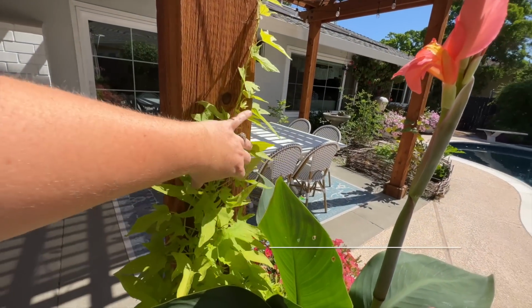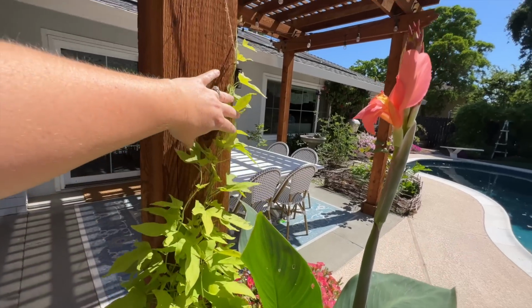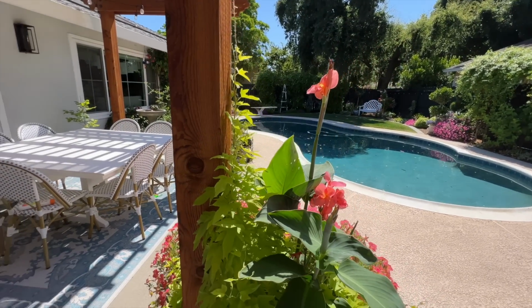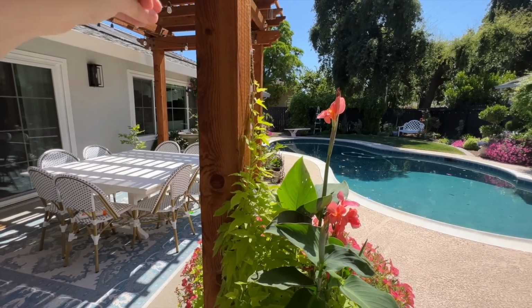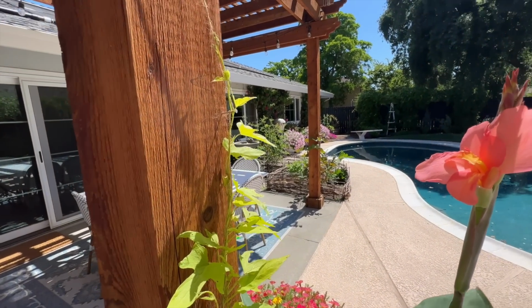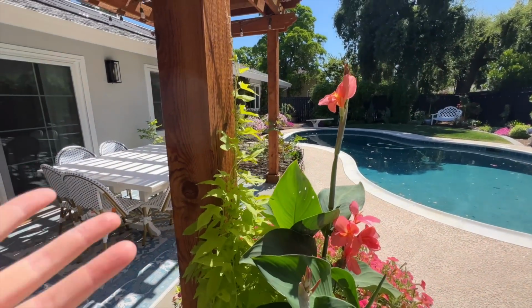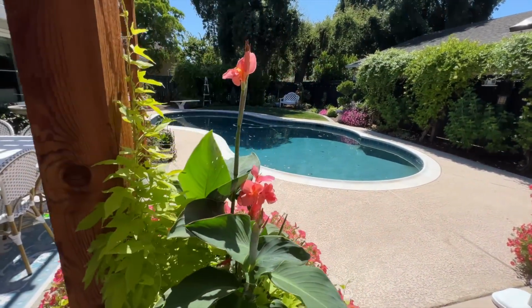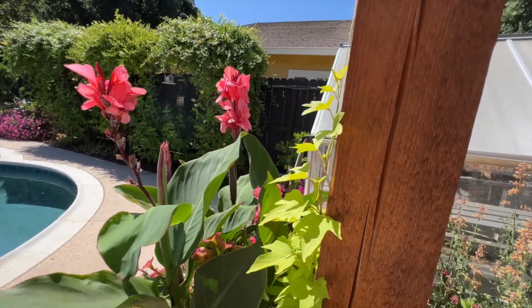Right behind that I have Sweet Caroline Upside Key Lime, and you can see it is growing up. It is a really interesting Ipomoea, or sweet potato vine, that will climb up things. So I put this twine here on my pergola, and you can see it's starting to climb, and it makes the most interesting thriller. I guess I'm gonna call it a thriller. It will also trail down, you can see down here it kind of trails down a little bit, but just the fact that it climbs up, you can see over here on this one, I just find it so interesting. It's such a cool plant.